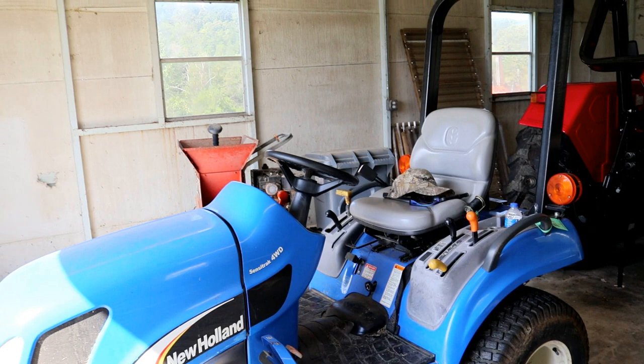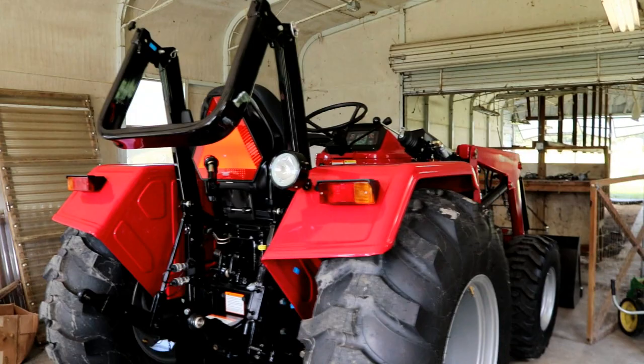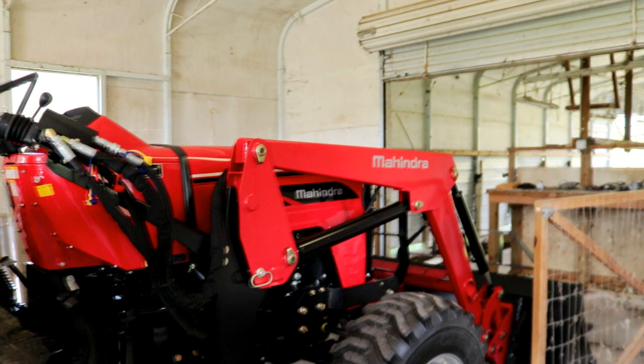And of course, right here in the middle, we got the New Holland and the Mahindra. Of course, that's just temporary, just to keep these things out of the weather till we get moved over here and I get a more suitable place for them. Those things will not be stored in here.